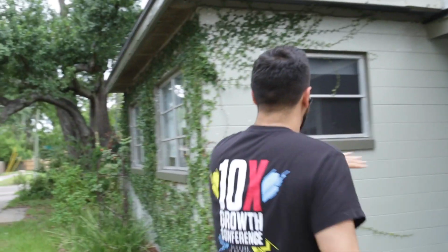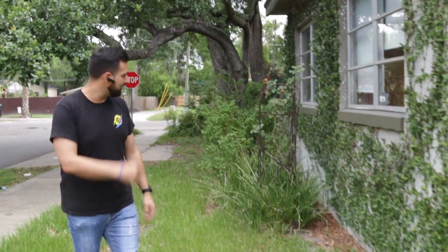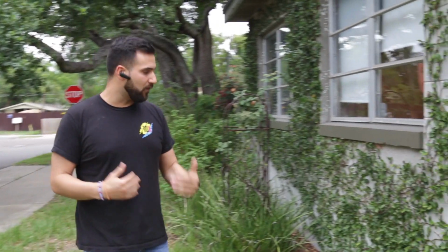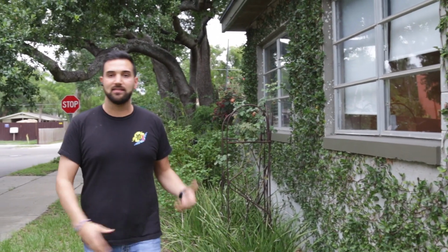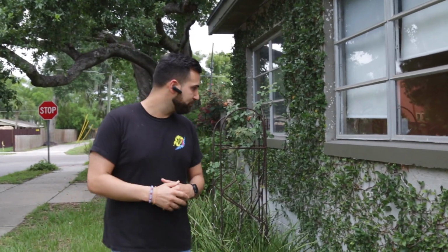Right here, I'm gonna be ripping off all the vines. I'll rip off all these vines, paint all this. All will be nice and fresh painted up, mow the grass. I'm gonna do very minimal as far as new plants and stuff like that, because I want to keep my costs down as much as possible. I don't want to hire a landscaper that's going to cost me $200 a month. I want a guy to come in here to mow, pull these plants up and stuff like that. But I'm going to give it a great curb appeal with the paint, etc.